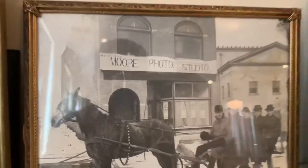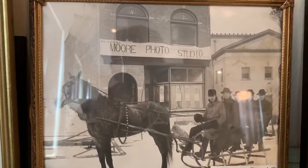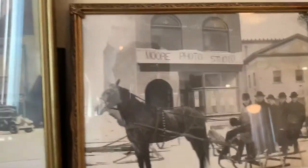More photo studio. This building currently houses the Firemen's Club. It's right next to the library building. These gentlemen are going for a sleigh ride.